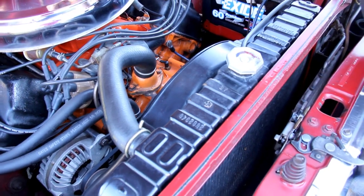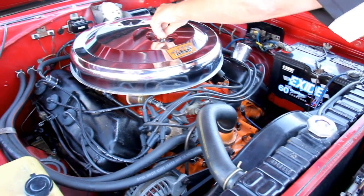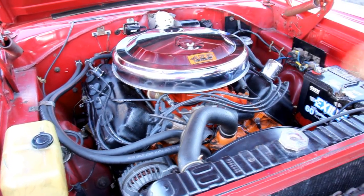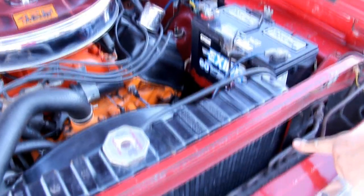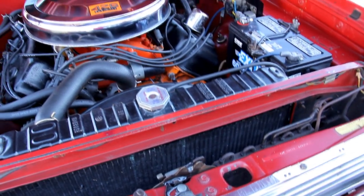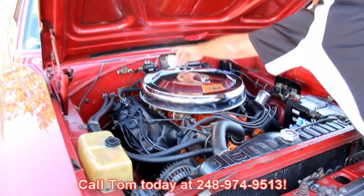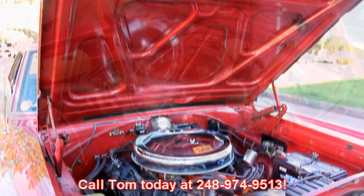It's beautiful under here. You just don't find these kind of Survivor cars. We've checked out the belts. The guys will check out the lights. It does have the Fender tag here. The cooler too is Hemi only. This car's just got it all. So give us a call and we'll put this baby in your driveway at 248-974-9513. Tom would love to talk to you on this one.